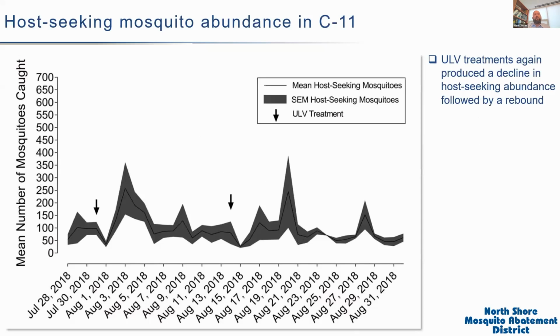In C11, we didn't look at gravids, but just host-seeking mosquitoes. And again, we saw a pretty clear indication that ULV reduces the population when it's done, followed by a rebound sometime thereafter.